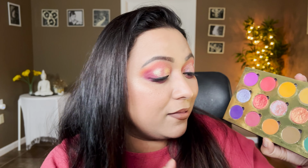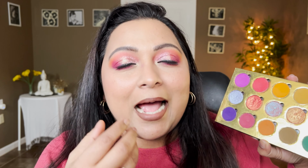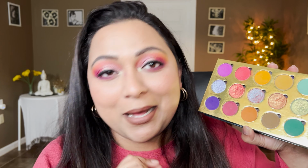The shimmers are definitely improved in the newer palettes because the number of times that I've used this palette and the number of times that I reach out for this palette is less. That's why this is ranking on number 5. But if you love the color story of the jewel tones, you'll absolutely love this.